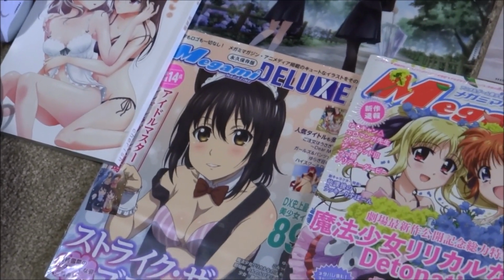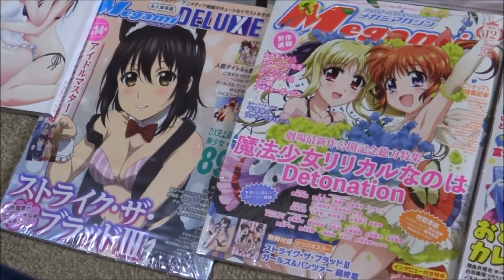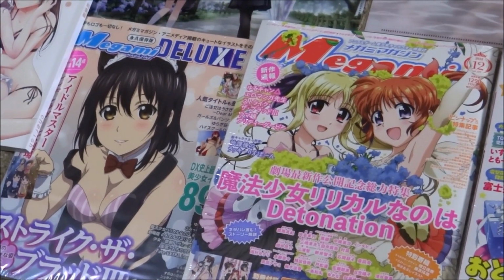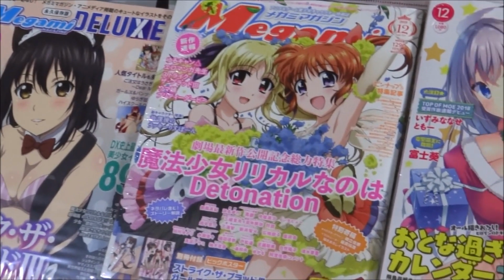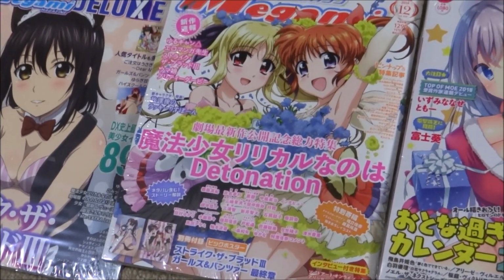And now we come to some Megamis. These are the two latest issues that have been released out there. We've got Megami Deluxe, and this is the December edition of the standard Megami. Pretty awesome.